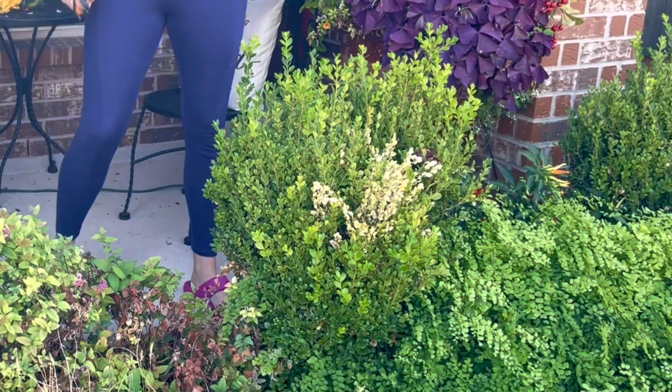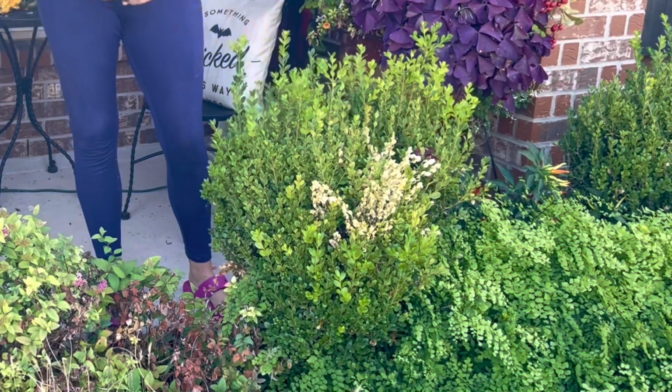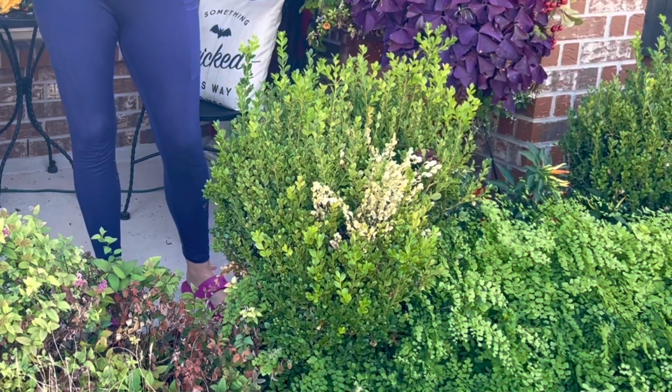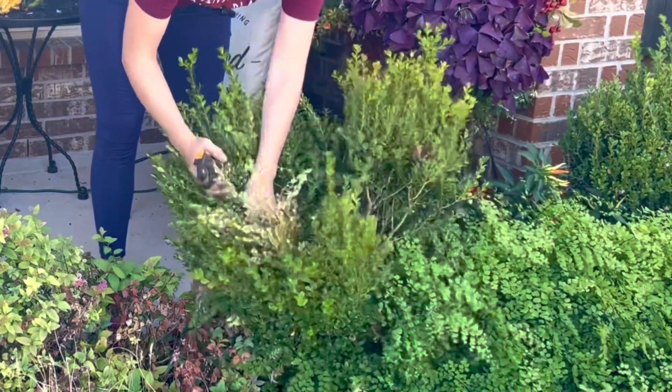Okay, so right here I have a boxwood. This is one of the original boxwoods from the builder, because this is just, you know, a basic cookie cutter suburban house. And this is what I've been dealing with. See these limbs?